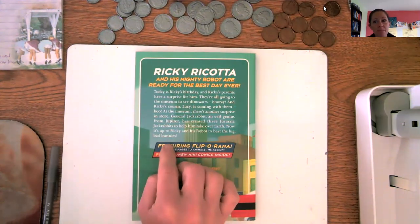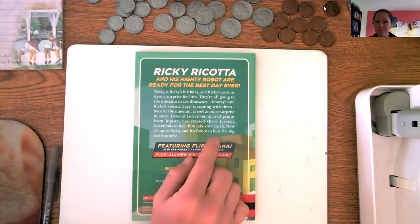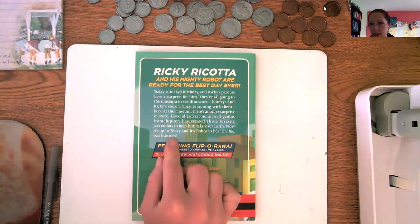So it's Ricky's birthday and they're going to the museum. And it sounds like there's going to be a battle between Ricky and his robot and the big bad bunnies.